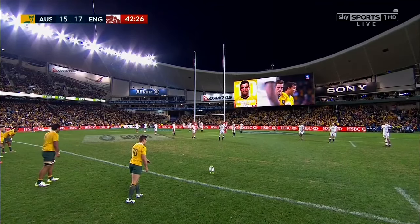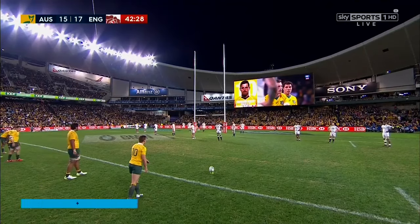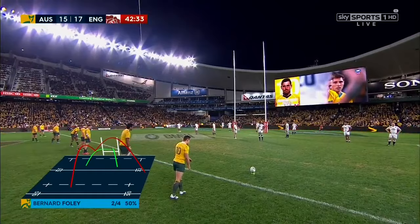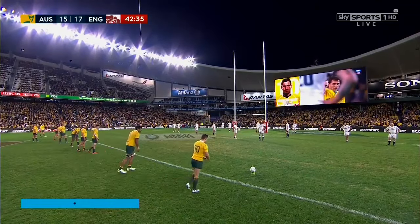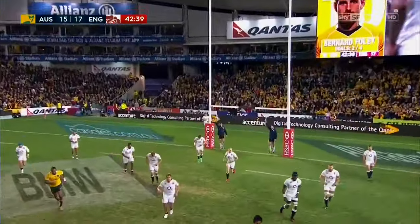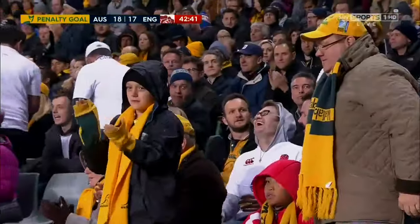This then for the lead at the midway point of the final test of the series. Foley, and there it is. Australia 18, England 17.